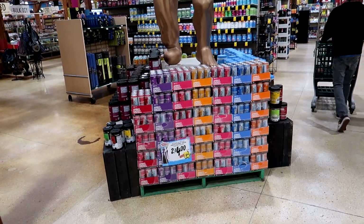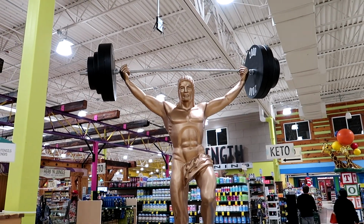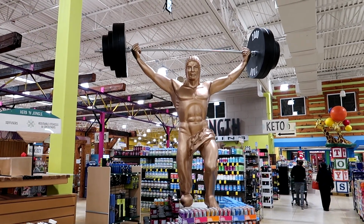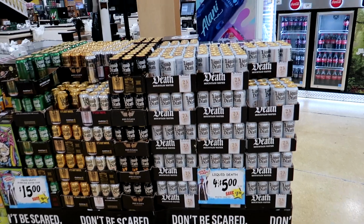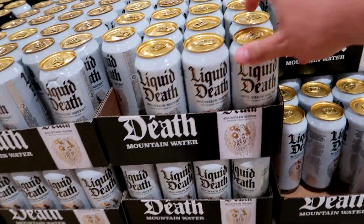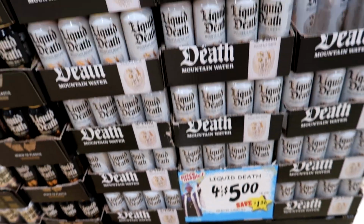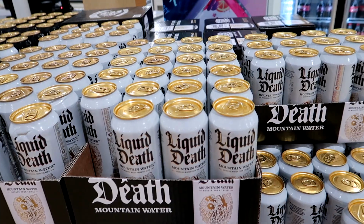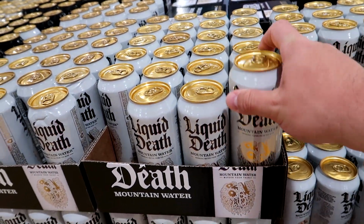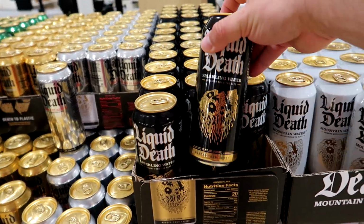We're atop these cans of energy drink. Got this golden man lifting up 2,000-pound weights. Here's Liquid Death. Liquid Death. See right there. Their motto is, don't be scared, it's just water. And actually it is. It's canned water. You know, water in a can actually tastes pretty good. I don't know, they have different flavors now.